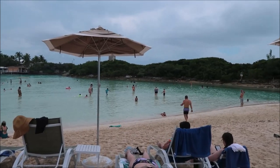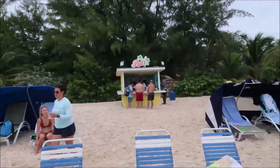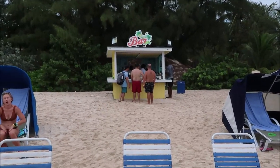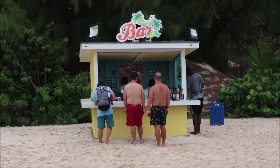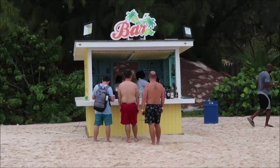So this is the side of the beach that we are on. We got our chairs with our umbrella. And right behind me, I forgot to show you guys this. They have a bar set up, so if you want to indulge in some cool cocktails while you're hanging out here, you can just check out the beachfront bar.